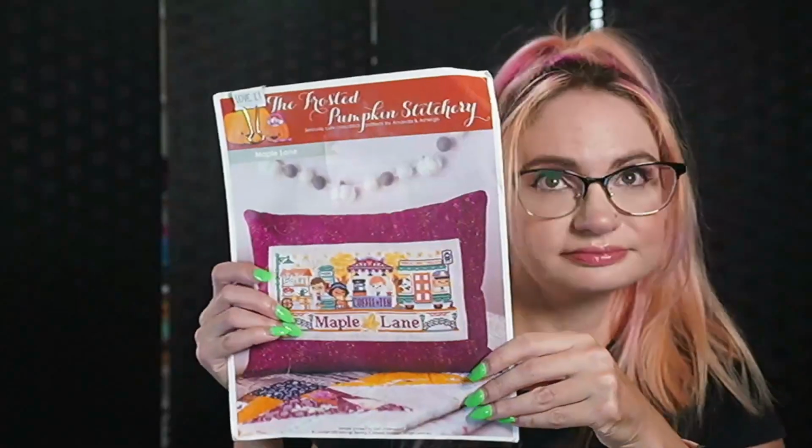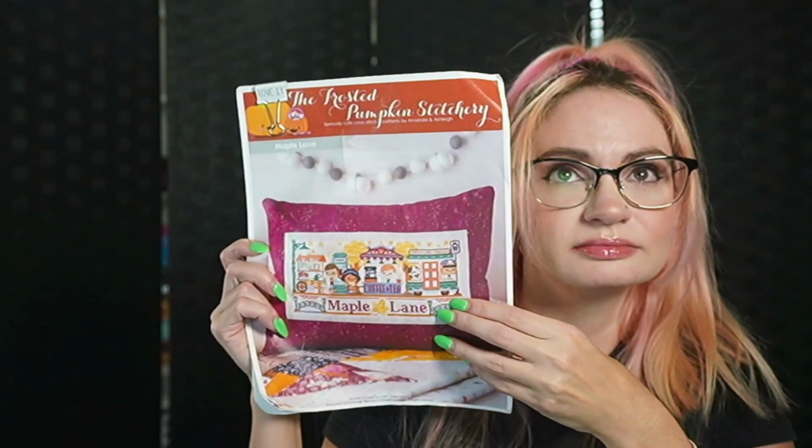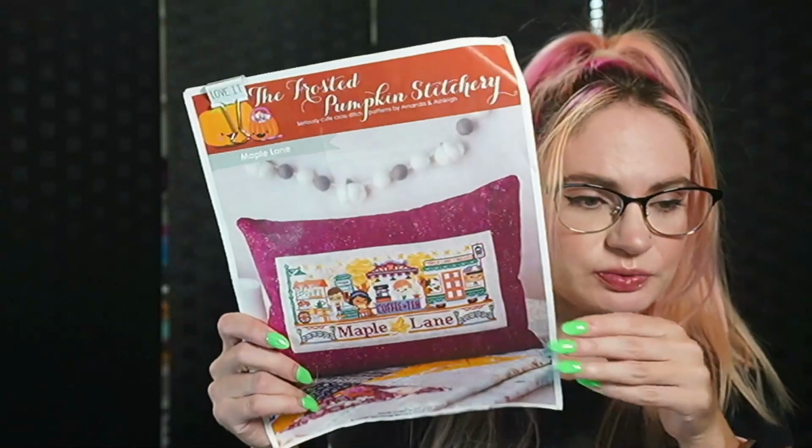Right. And then this one, this was like my ride or die for a long time. And then when Arctic Animals came out, it got pushed aside. Maple Lane. It's just so cute. And again, the autumn, my basicness is just coming through. We get in the burr months and it's like involuntary.